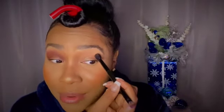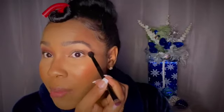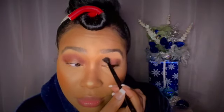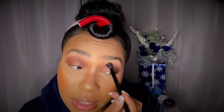So we're gonna go ahead and go back in with color. I always do the little flick of the wrist. Look at the flick of the wrist. And we're gonna do the same thing in the other eye. I always start at the outer part and then work my way in. And sometimes you may see my little pinky up. And we're just gonna go in circular motions. And then take it up.